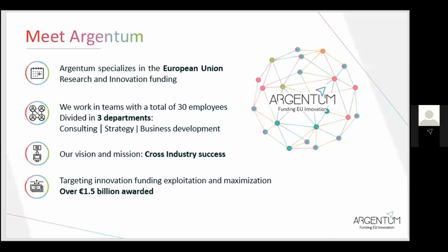Before I start, allow me to give you a very brief introduction to our company. Argentum specialises in EU research and innovation funding. The company was established in 1999 and since then has had vast experience and gained expertise in obtaining governmental funding for innovative technology and research and development. We have 30 employees divided into 3 departments: strategy, business development, and a consulting and writing team.